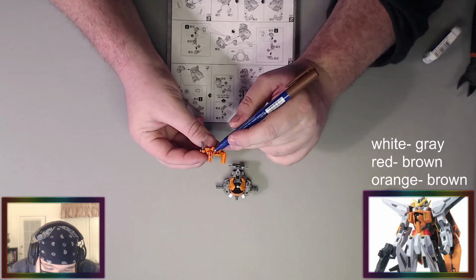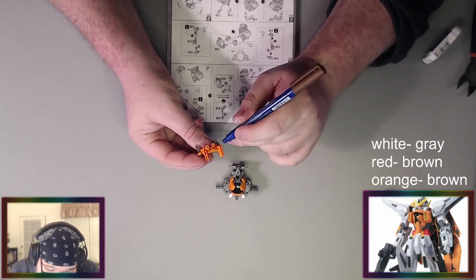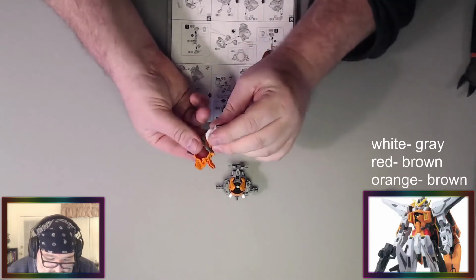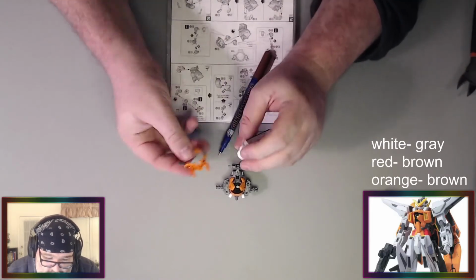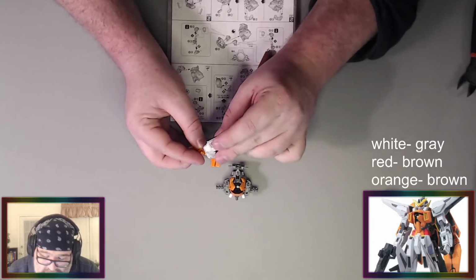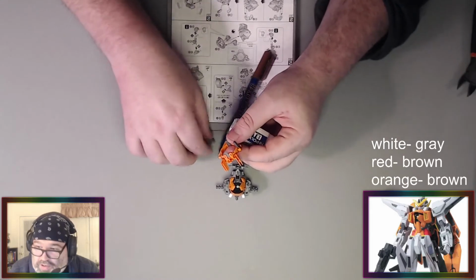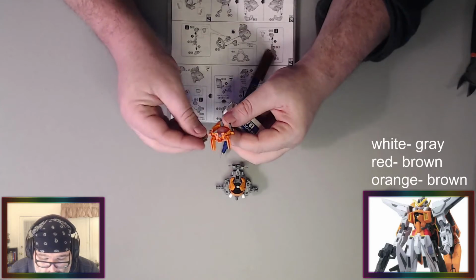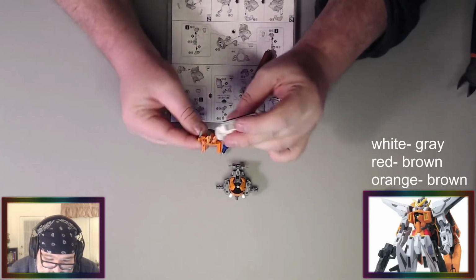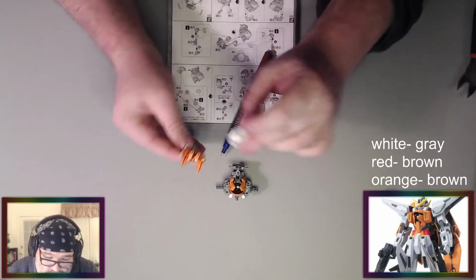All right, so I think that's going to be all that we're going to panel line on this right now. We'll take a look once it's all together. So I'm just going to go and hit this. We don't have to go too nuts on this. As I said, this is the back of the kit, so we don't have to go bonkers with it. But we want to get a little bit going here. And then once it's in, these little pieces that like to come off won't come off. All right.